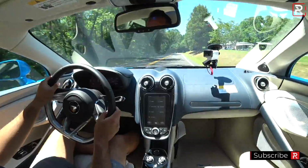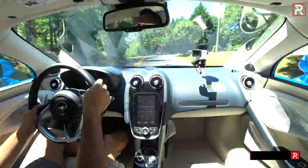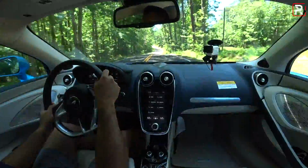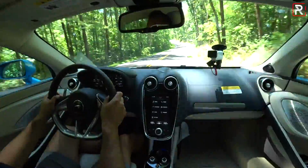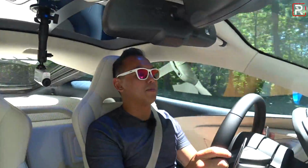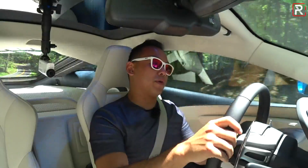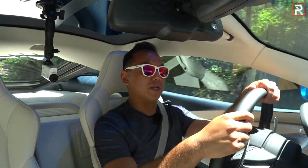Obviously, the GT is a pretty low car, and thankfully it has the ability to raise up its nose if you have to park this thing or get it up a steep driveway. I wouldn't say it raises the nose high enough to clear really steep driveways, but it's not bad to the point where you're not going to be worrying about scraping that nose, which is a constant first world problem when you drive a supercar like this.